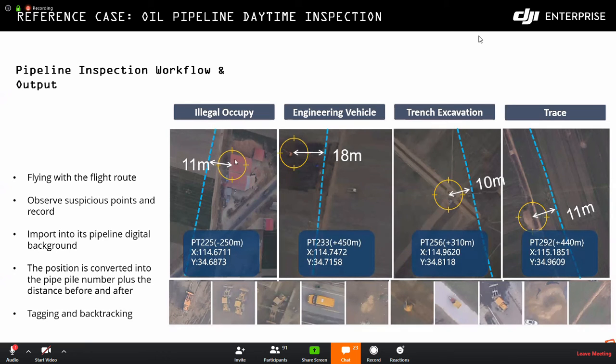For example, this is an illegally occupied site. We can mark the distance between the site and the pipe pile. So this image is very user-friendly, and we can quickly check where the illegal occupation is located. So this output can be easily used for tagging and backtracking.